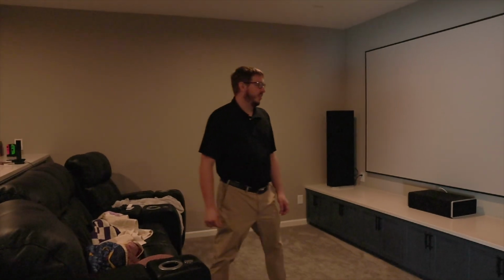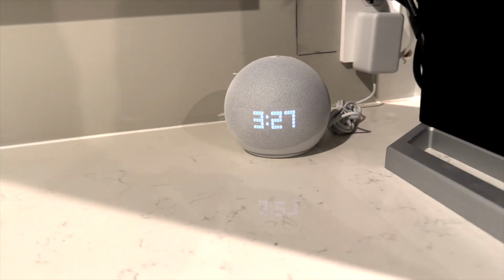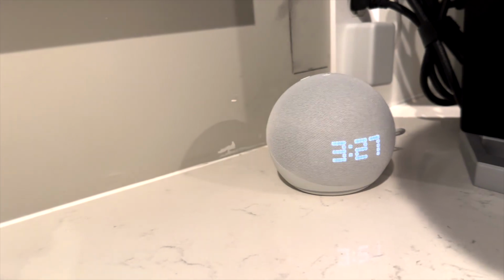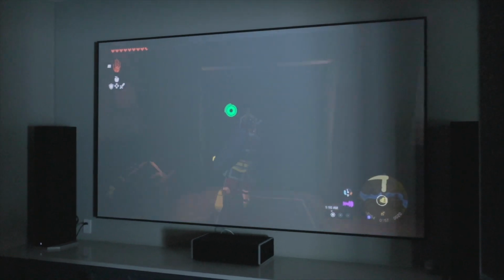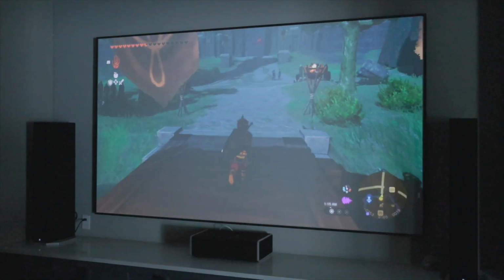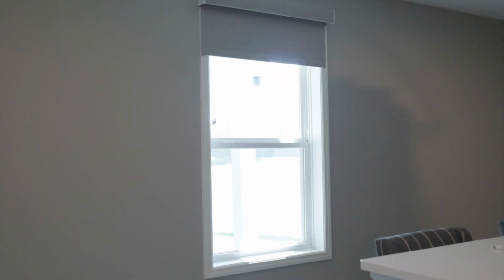Amazon device in here is going to be, again, the new Echo Dot. I like that it has the timer on here, so when I'm playing Zelda late at night, I can look over and be like, holy shit, it's 2 a.m., I better get to bed. But this room is actually controlled with Control4 for our theater system, as well as the shades.